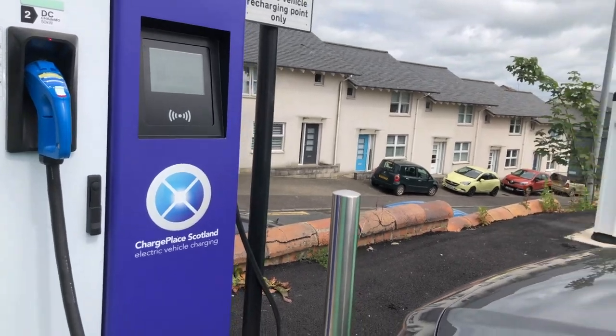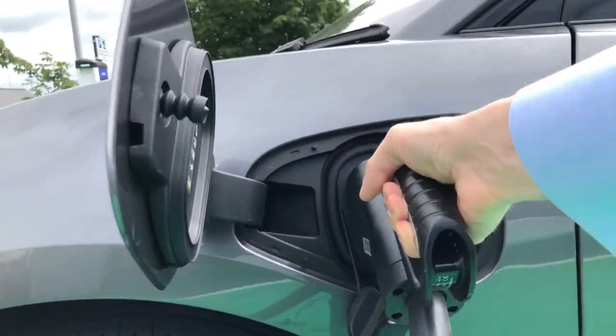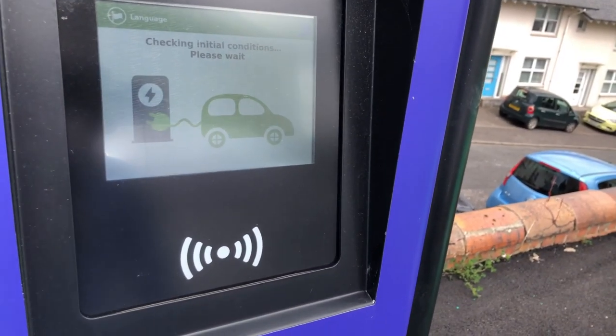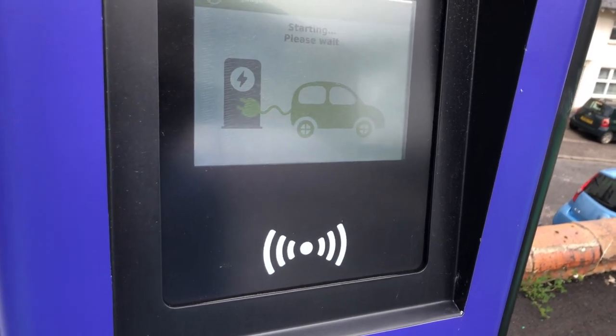So let's, there goes the CCS in. Okay, then back across to the charger. Just press the start button. Please wait. Okay, now the charging lights have gone blue, which can only be a good thing.